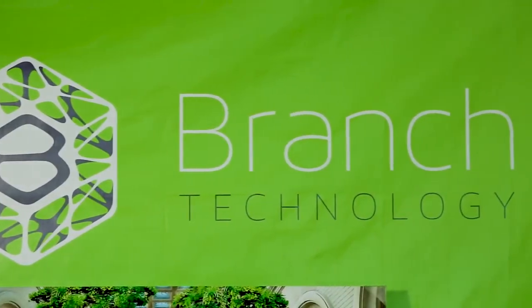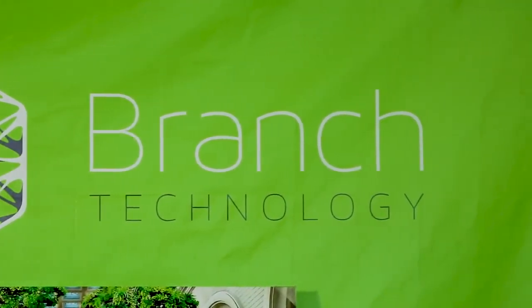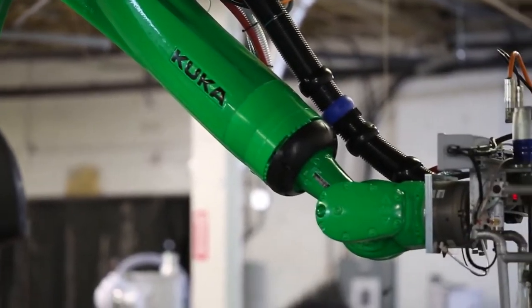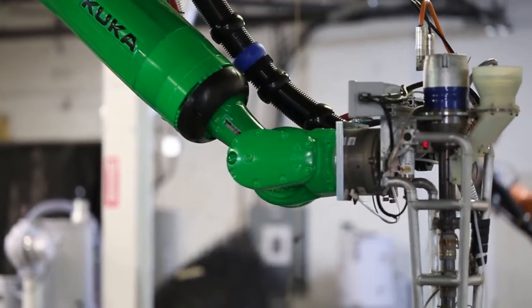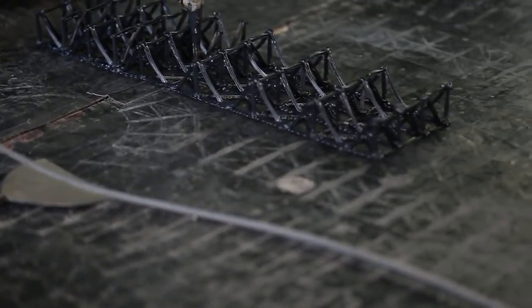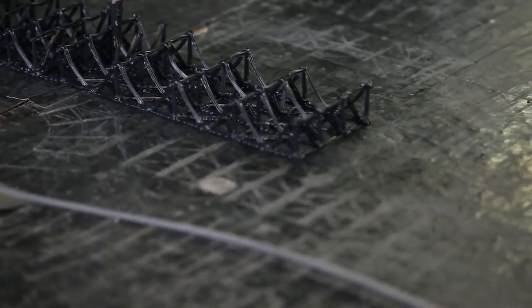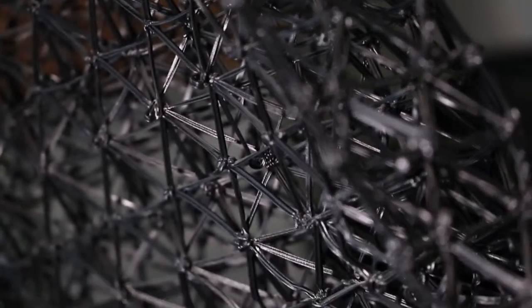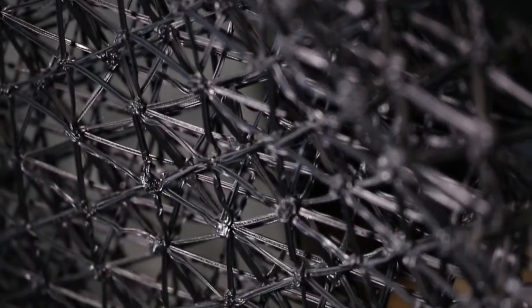What you're seeing is our robot literally printing plastic into the middle of the air, and through utilization of a pattern, we're able to make this wonderful, strong lattice structure. You know, you take a block about the size of a cinder block, you can drive a car up on top of it. It'll hold 2,000 pounds in compression.